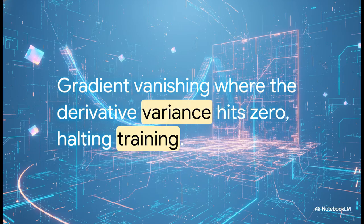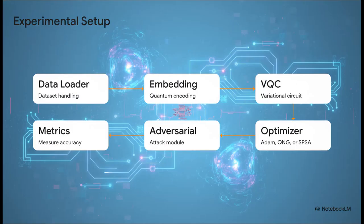earn you your PhD. To solve massive problems like the barren plateau, you need a rigid structure. Specifically, an exact step-by-step pipeline for your experimental framework. You load the data set, embed it into a quantum state, pass it through your variational circuit, optimize it, and measure the accuracy. Notice step 5 there, an adversarial module? That happens to be our next major focus.